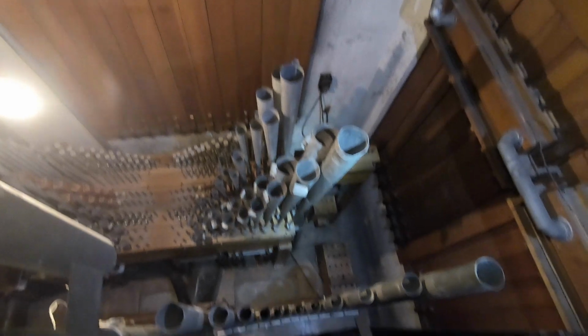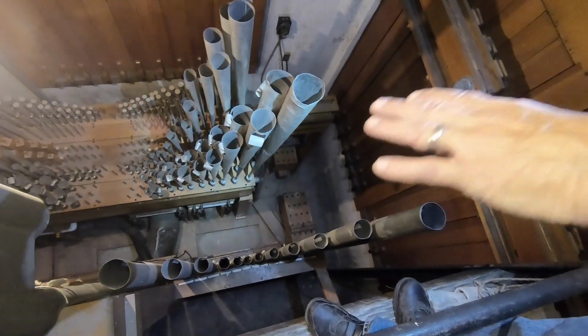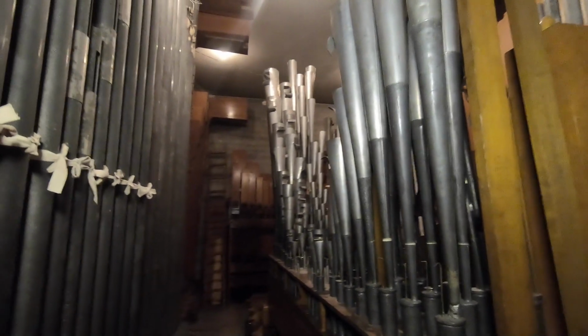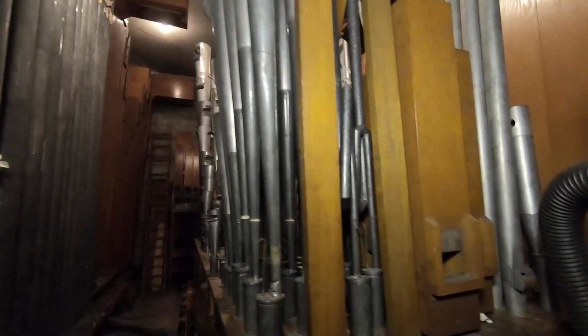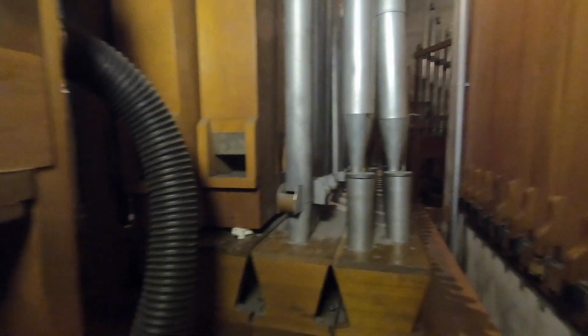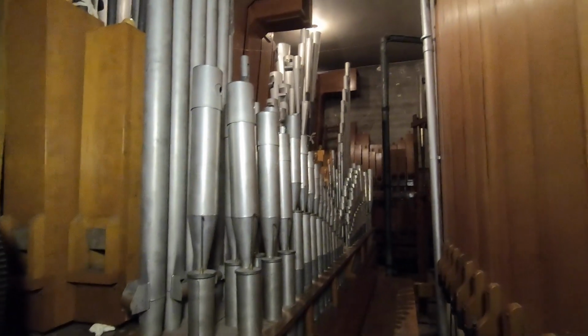Okay, I can identify the pipes if you want. Please. Okay, the front set is the Tuba Mirabilis. The next is the English post horn. And then beyond that is the Tibia, one of the 3 tibias in the organ. And the next thing is the solo string. And then the one in the back is the Vox Humana.